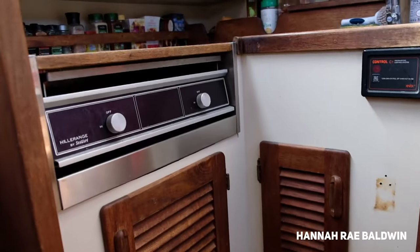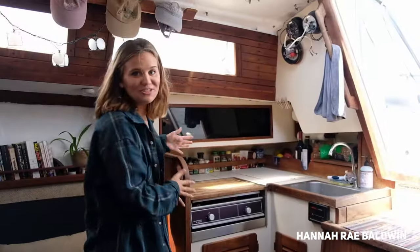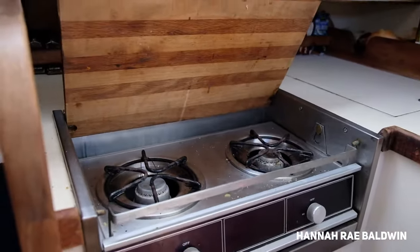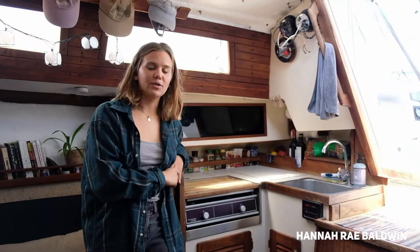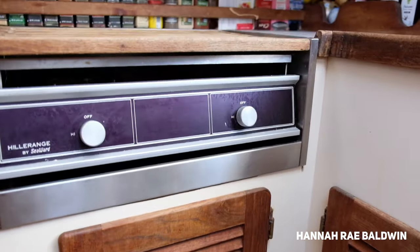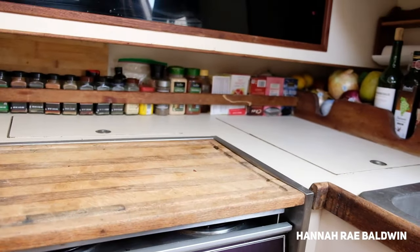So this is our galley, which is just a little square. We have a 2-burner propane stove. We also have no oven, which is fine. We get by. But it's a pretty small space. I have a very minimal kitchen. We only have like 4 plates and 4 bowls. Sometimes those items get tossed into the ocean.